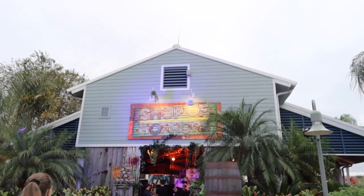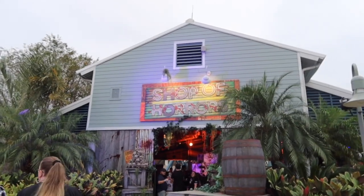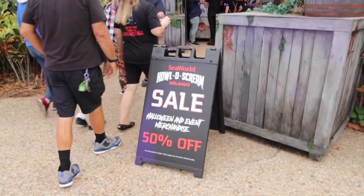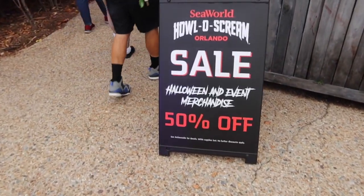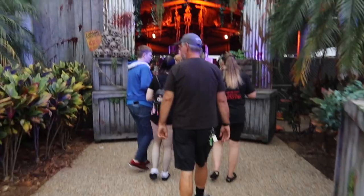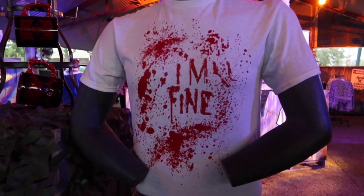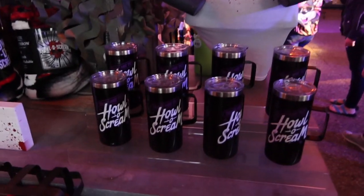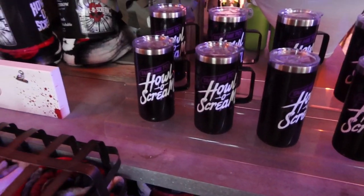While we're waiting to get in, because the event actually doesn't start until 7, let's go visit the Shop of Horrors, which, because we're at the end of the season, all their Howl-O-Scream stuff is 50% off. We might find us a deal. How awesome is this merch? It's like the blood spatter and says, "I'm fine." I love it. This one says, "Take me to Howl-O-Scream."